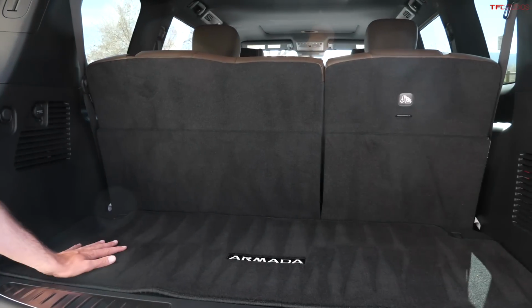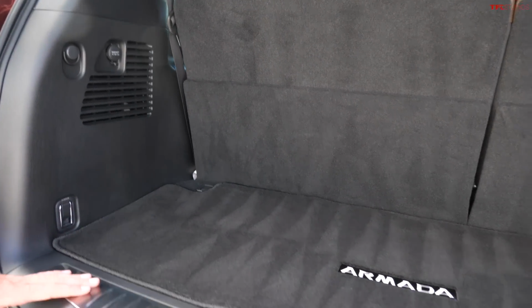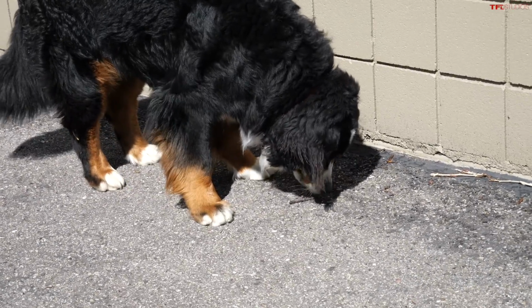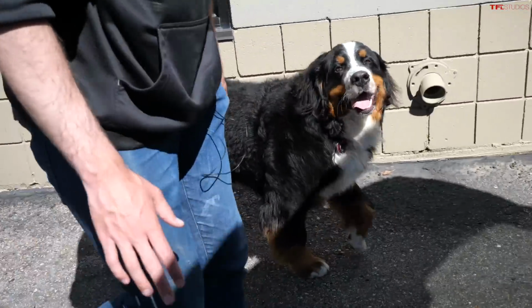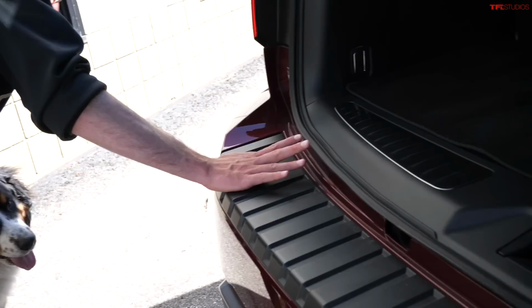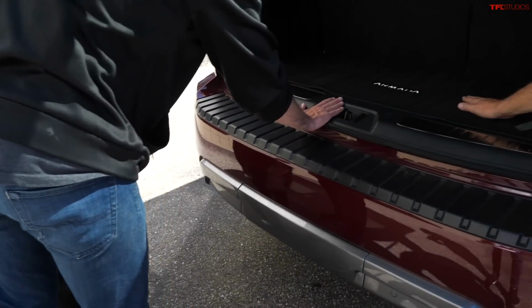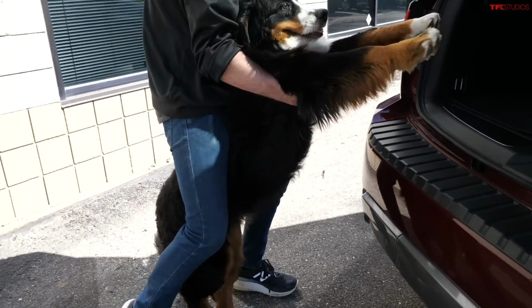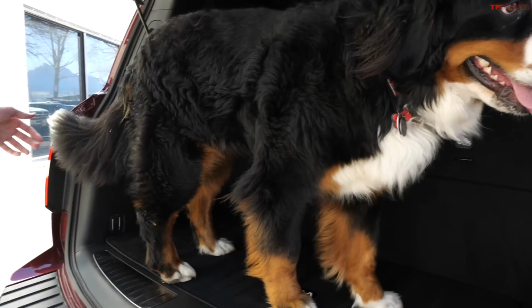So here we have the third row folded up. Let's see if our test dog will fit behind the third row. Blazy, come in. Good boy. Come on. No, don't stop at every stick. You can leave that one be. All right. Now the lift over height is pretty tall. Okay, Blaze, come on, jump up. No, there's no way, Andre. He's not a jumping dog. So first the fronts, and then the rear. Whoa! How heavy is he? 85 pounds now.